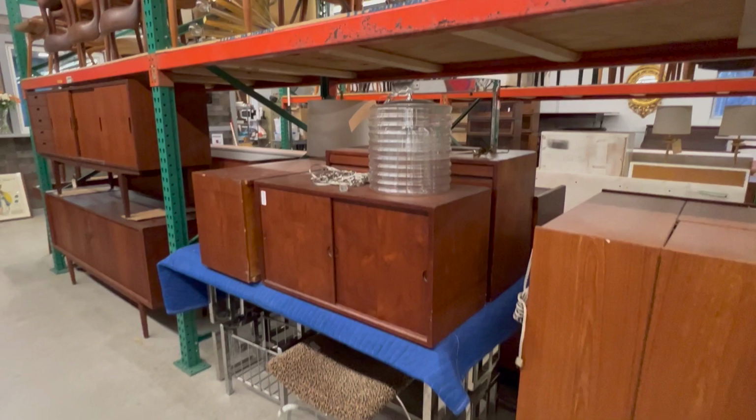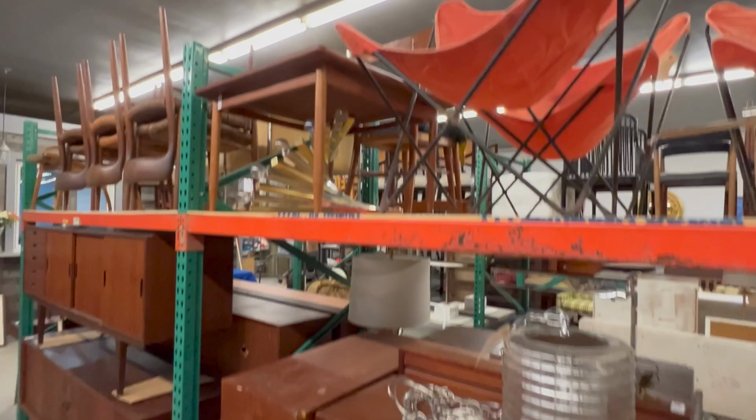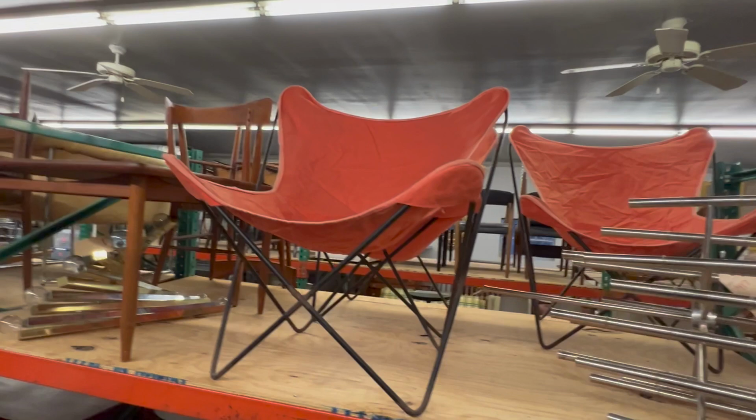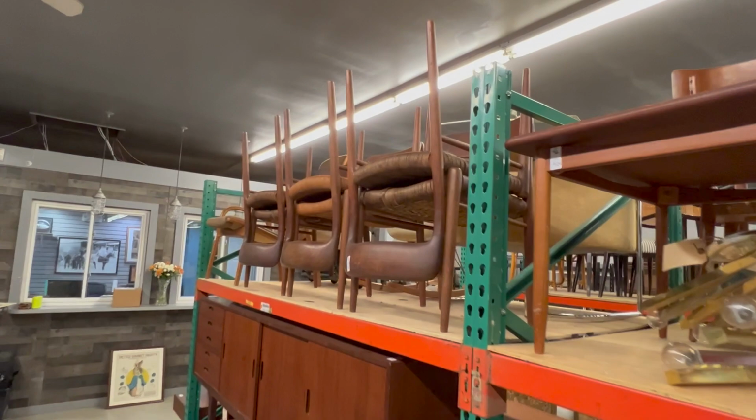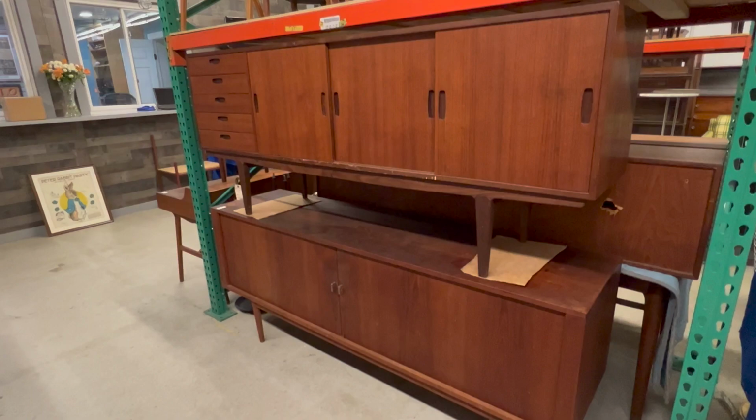Italian lighting. There's some really nice Italian hanging lighting in this sale that you can take a look at on our website right now. Some of it's boxed, so it's not available for me to show you right now. Hardoy chairs, three of them. Lot 89, set of six Danish teak Moller dining chairs. Then some great credenza offerings. This teak sideboard's beautiful, great hardware, nice detailing, timber doors.